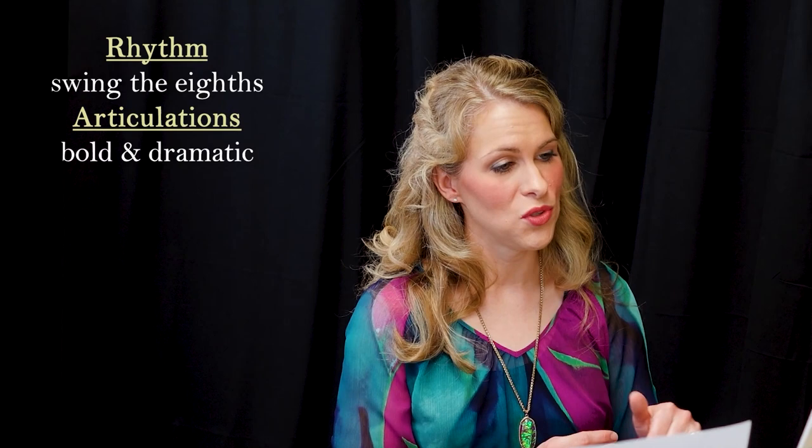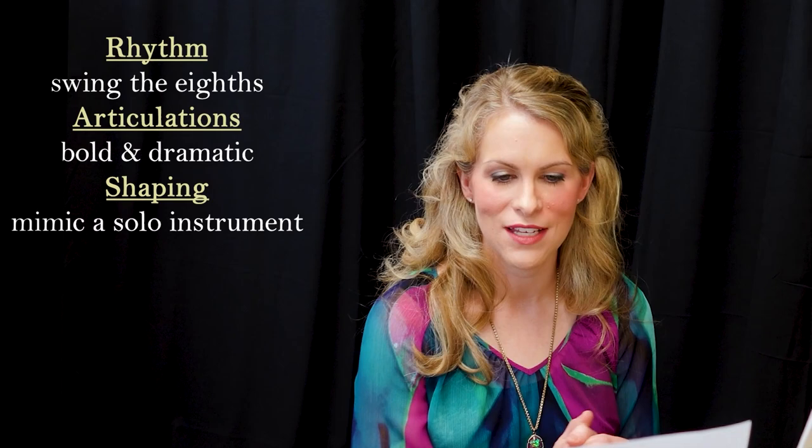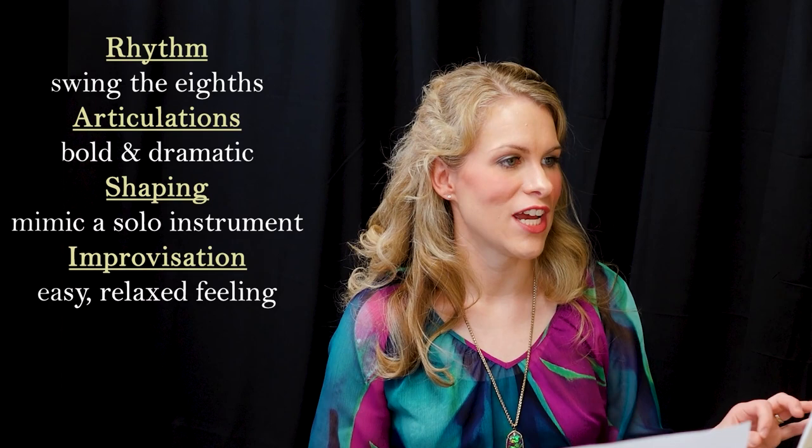Shaping, make it sound like those different jazz ensemble instruments. The saxophone with phrase goals, the trumpet's more dramatic with those accents up higher. Try out some improv ideas so it sounds spontaneous. Have fun learning this jazz piece and some other ones in the future so you can transfer these skills to be better overall in your piano playing.